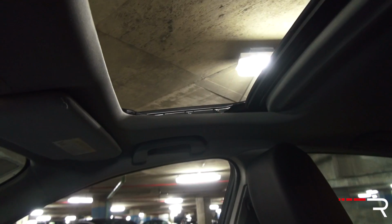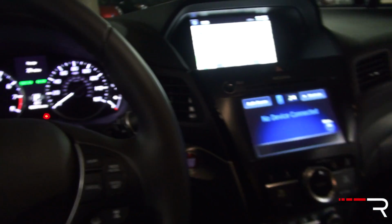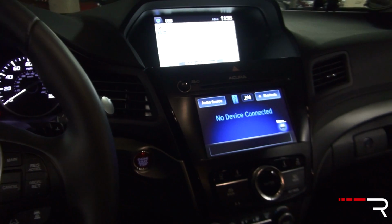Overall, I think the seats are very nice still. The TLX definitely has nicer seats. You still can't get a big sunroof, but a sunroof does come standard on every ILX. So if you're looking for an entry-level luxury car, the cabin certainly feels that way now.